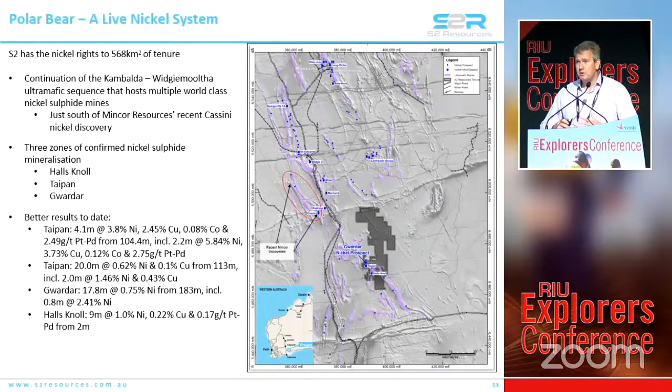We haven't explored it for some time. This could be a flagship in any junior portfolio. We're heading back in there. For the first time, we're doing deep penetrating EM. We'll also be doing air core, RC and diamond drilling, hopefully in the course of the first half of this calendar year. So this is one I'm particularly excited about getting back to, particularly with a tailwind of high nickel prices.